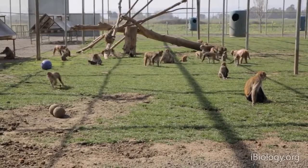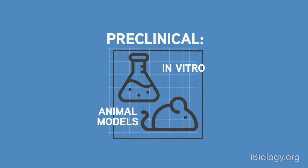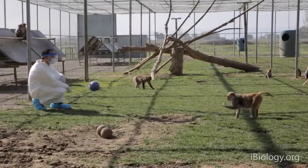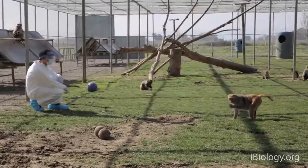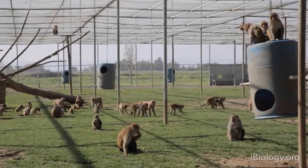We want to study diseases in animal models that mimic the human disease. We move this up from mice and rats to a higher species. The species that's closest to humans are actually non-human primates, such as rhesus macaques. And they are usually the final step for moving something into human clinical trials.